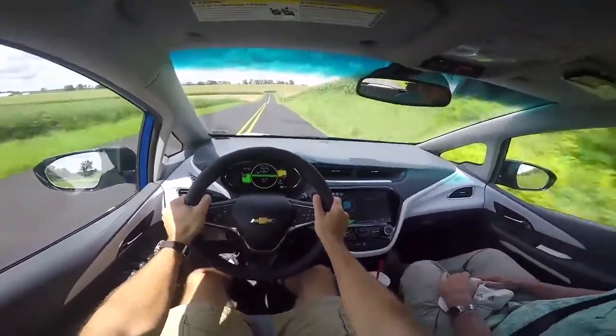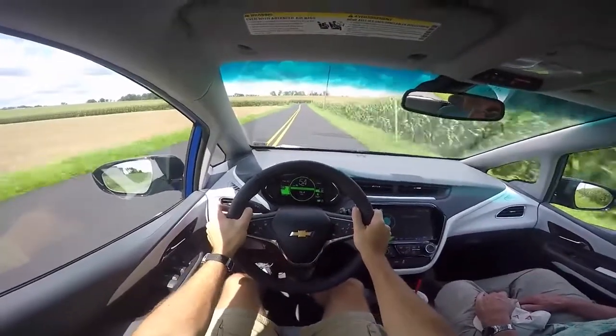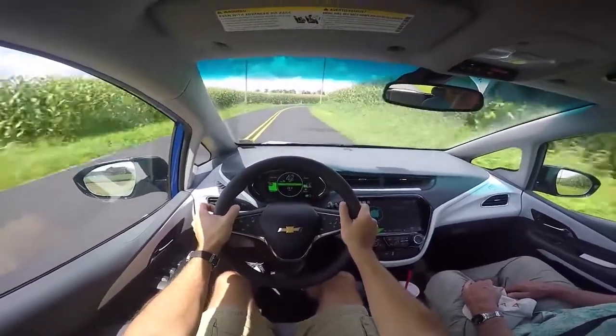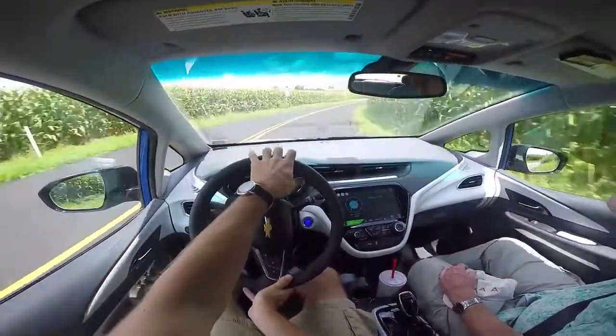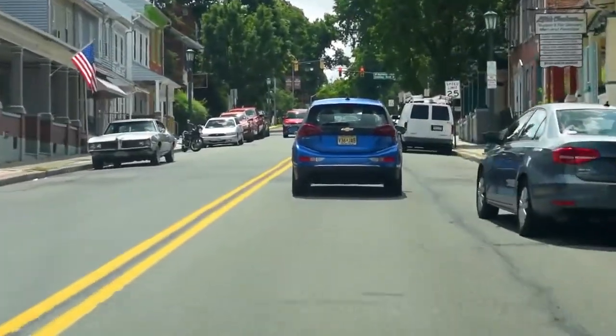So I don't put any stock in Britain saying they're going to guarantee all new cars to be zero emission by 2050. I don't think that's happening. In fact, I think we'll be still making internal combustion engines 100 years from now. Because it's not really the viability of the car that's in question, it's the viability of the infrastructure.